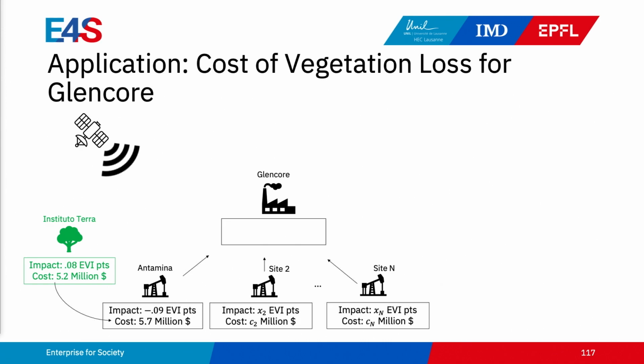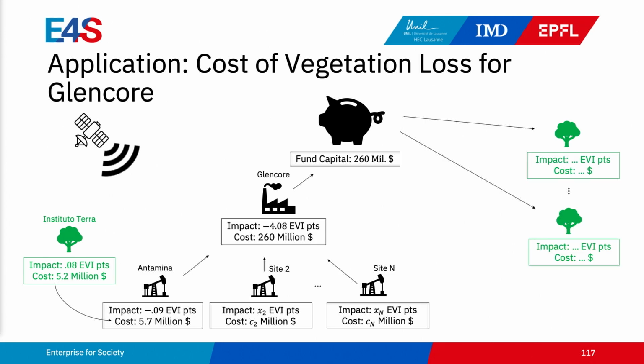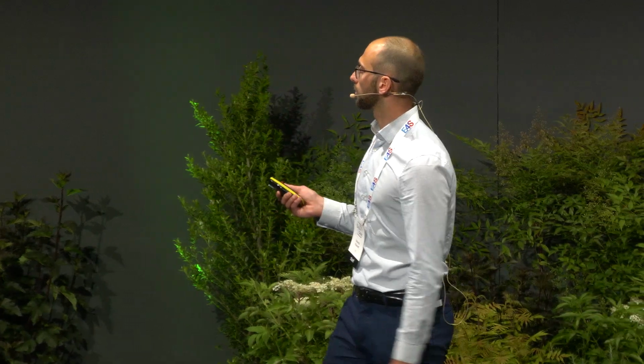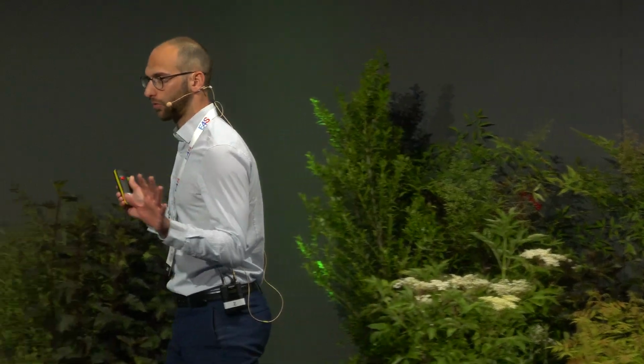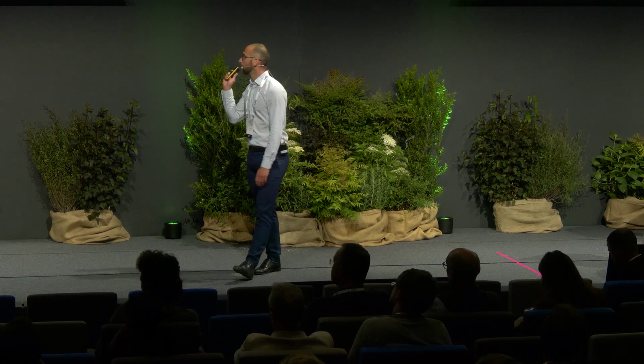We can do it for many sites of Glencore. This is pretty imprecise right now, but it turns out that Glencore has a vegetation debt of $260 million that it should pay into a fund for the system that we propose, which then invests in restoration projects. Next steps. So this is far from perfect right now. It's preliminary. And what we have to do is increase the accuracy.